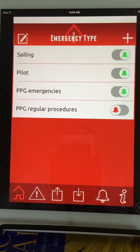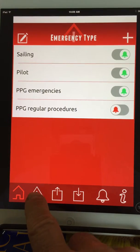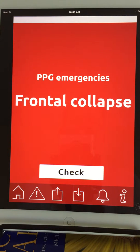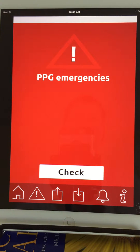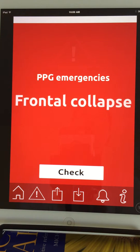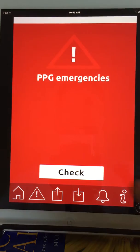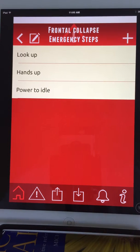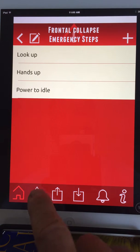But when I want to be tested, I simply hit that triangular button, and there it is, PPG emergency, and it was a frontal collapse. What do I do? Well, for the paraglider for beginners that I fly and my students fly, we simply look up, hands up, and decrease power to idle. Let's see if we got it right. Look up, hands up, power to idle. I'm good on that knowledge. How about the next one?